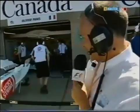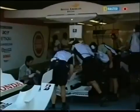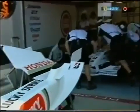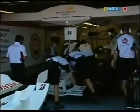Big smiles down here because, as you can see, they've just taken off the engine cover from Olivier Panis's BAR, and very similar to that on the Williams. It is too. This is new for this race, of course. No surprise that it's a Williams copy because this is the first real move made by Jeff Willis, or Jeffrey, I think, as we're supposed to call him now. Jeffrey Willis, the ex-Williams aerodynamicist.